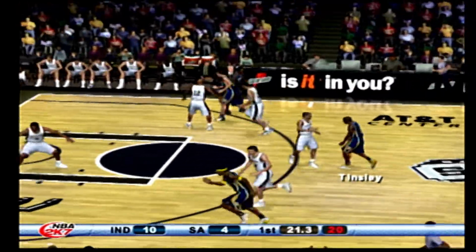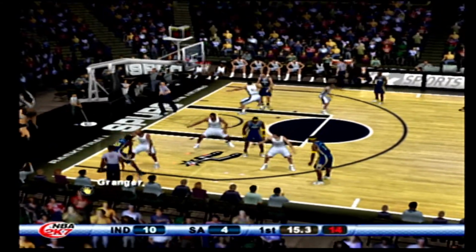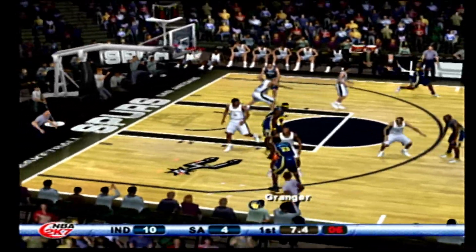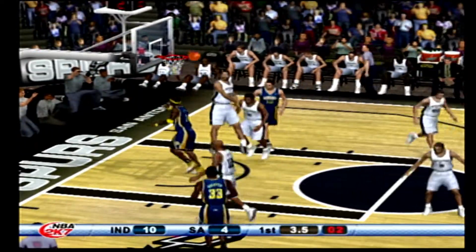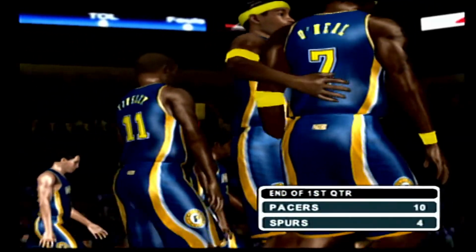Seconds left in the first. 1 second difference between the shot clock and the game clock. The pass to Granger. Passes it to Tinsley. 6 seconds to shoot. Dish down low. Close range. Get that out of here. Got it up. No good. We're at the end of one.